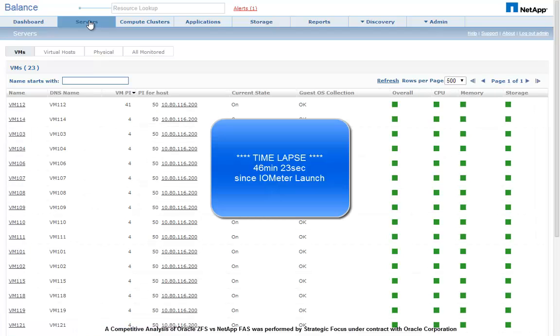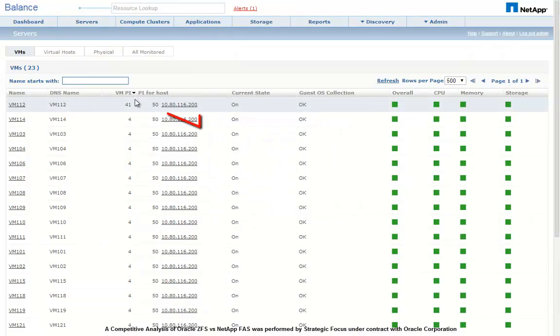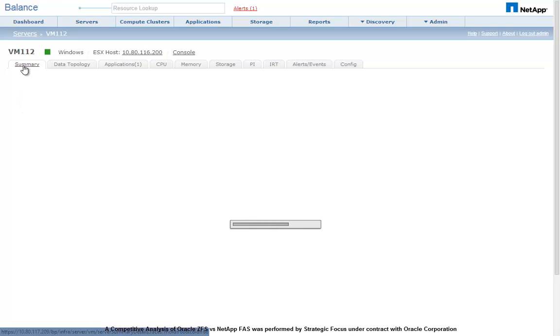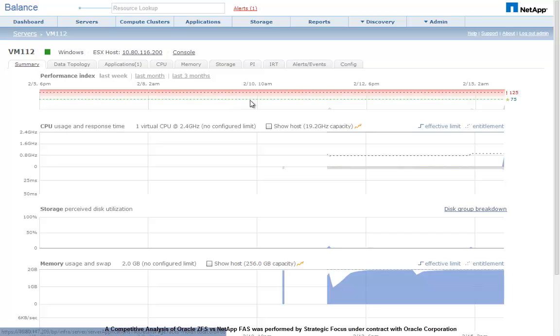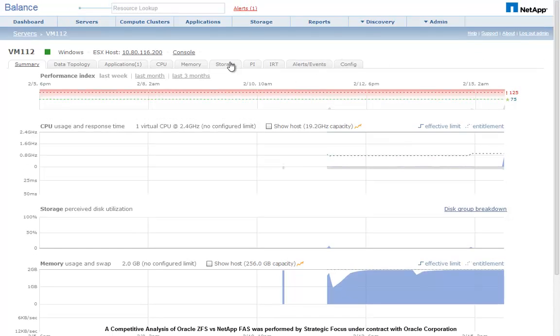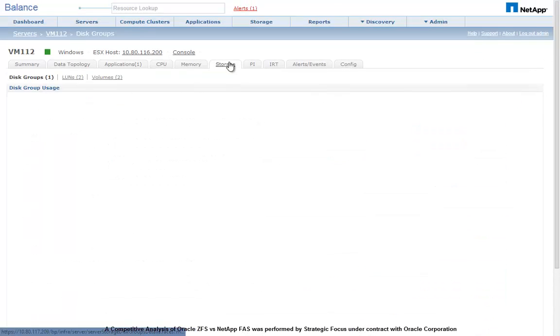After over 46 minutes, we now see the VM 112 PI has gone up to 41. We can begin to dig into this VM and understand the workload characteristics. The summary page provides the overall information about the virtual machine. We can see the CPU and memory utilization here at a high level, but storage analytics is our key focus. So let's look at the storage tab.